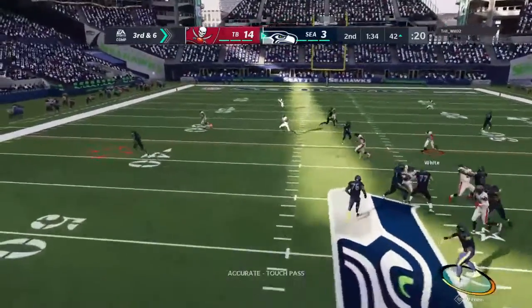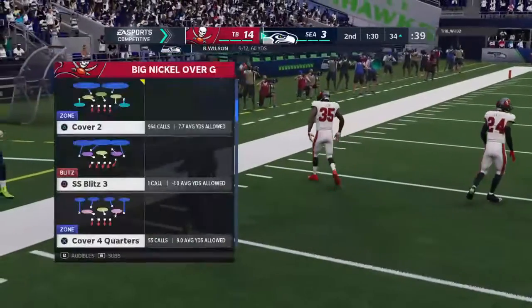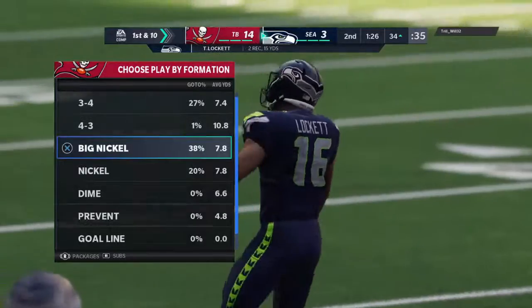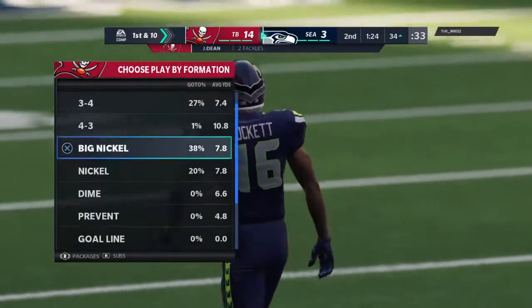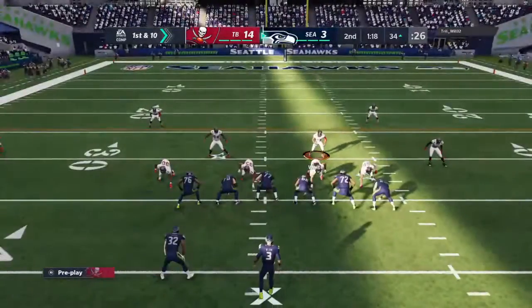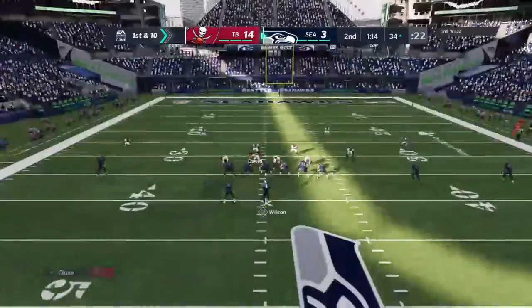From the shotgun, Wilson. And he's got Lockett. And he will be knocked down hard, but he will have the first down. Wilson to Lockett there for the Seahawk first down. As an unbiased observer, I think it would have been interesting to see what they would have done if they hadn't gotten the first down there. But since they did, I guess the point is moot.